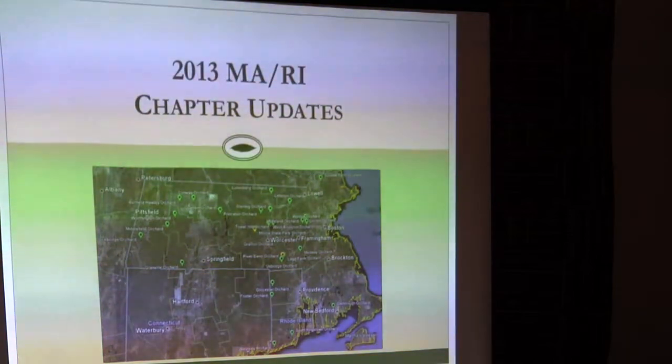So that was it for the New England update. I think there's technically a second thing on the agenda, which is the Mass Rhode Island update. So before I transition to there, are we still good? Any questions? Mike? Yes. Since Maine is getting all these seed orchards, how are they handling the labor problem?